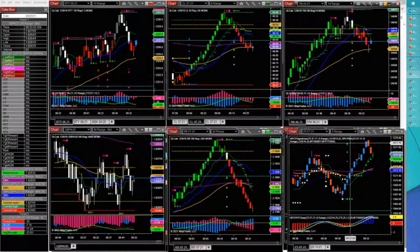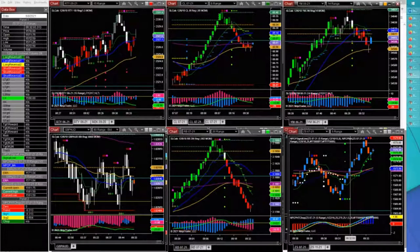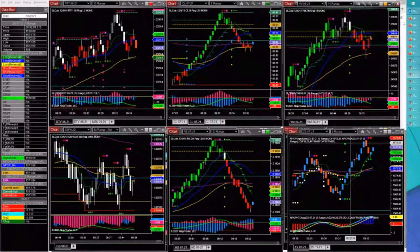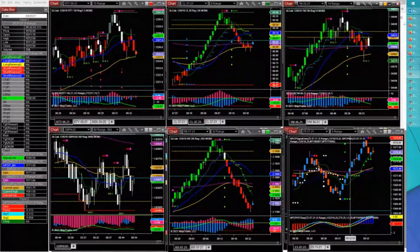So hitting all three targets on soybeans if you're able to get into that trade. Stop at 74.50 now. Unleaded, stop at 18.52. Big trade this morning on unleaded. Lots of movement in the energies this morning.